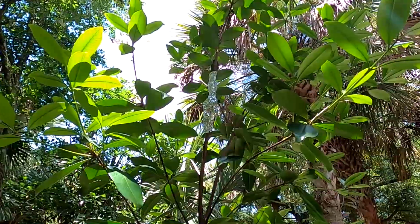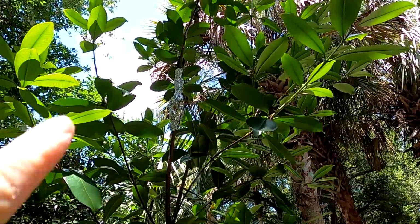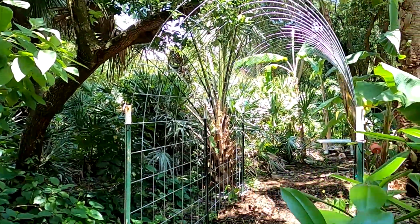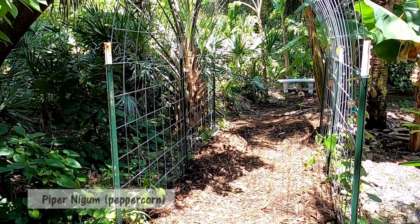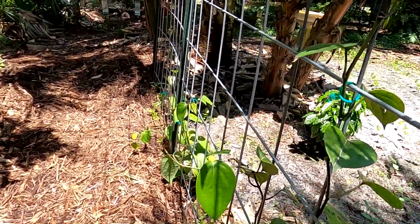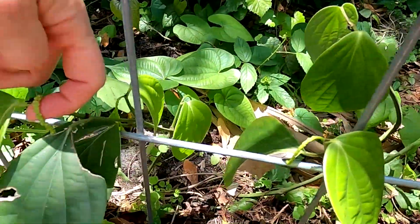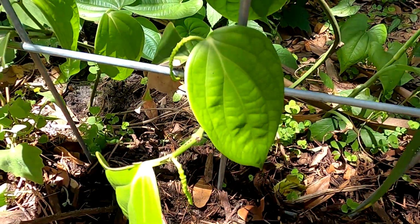Good idea. So here on their homestead, they're air layering their Grumichama tree, which is so cool, to make more. And right behind it is their peppercorn, the Piper nigrum tunnel. Is that what you call it? It's our peppercorn tunnel, and we have planted a bunch of our propagated pepper. We just started building this within the last couple months, and we've already got peppercorns starting on these little babies that we just put in.